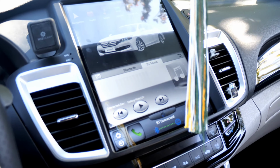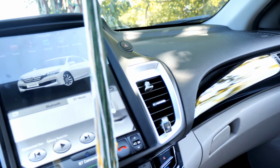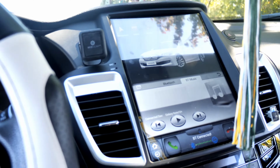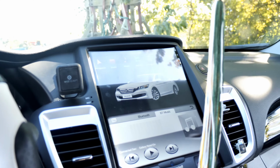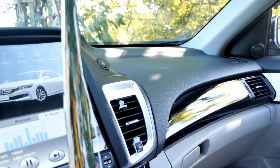Inside the car, we're going to play that same song again just to get an idea of what it sounds like inside the car, and you guys can get an idea if you think it's compound or not. Let's play that same song. Here we go. Wicked tones, you know.